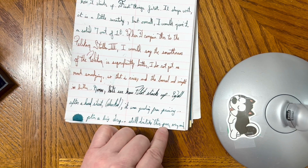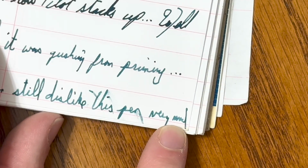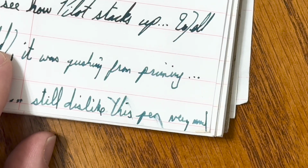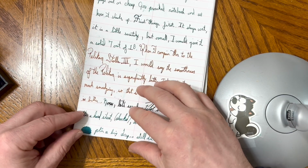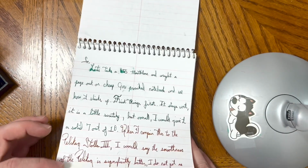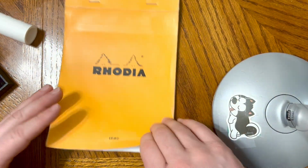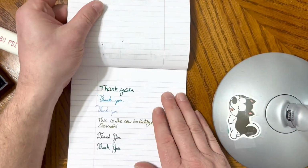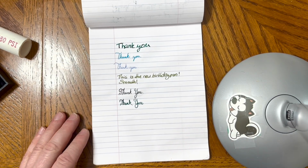Sorry. But you can see as soon as I touched it, there was definitely some smudging going on right there. So it is a wet writer right there. And that's okay, you know, but I definitely didn't expect it to drip off. It is a fairly cheap paper, but it still wrote good. I typically do my writing on Rhodia paper, and here is some Rhodia writing with these pens.